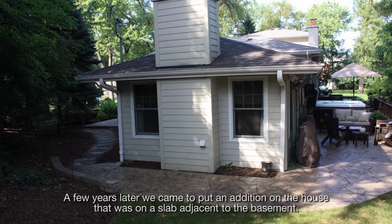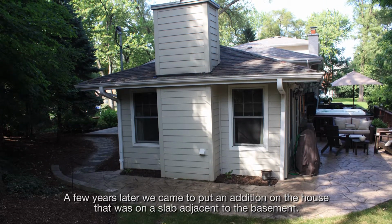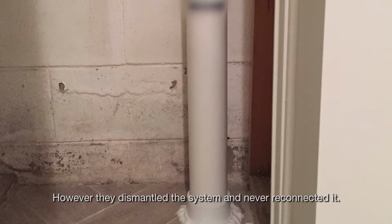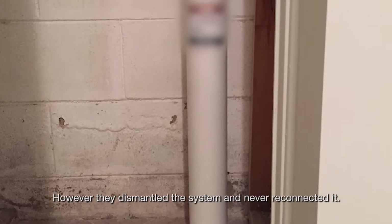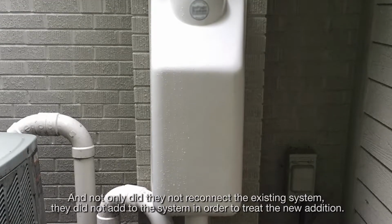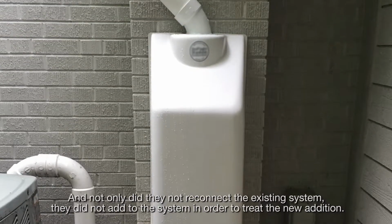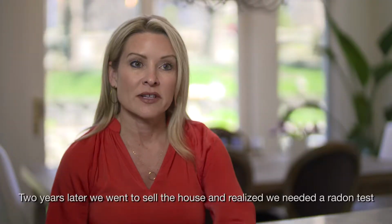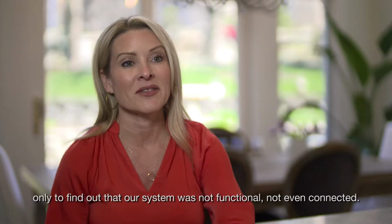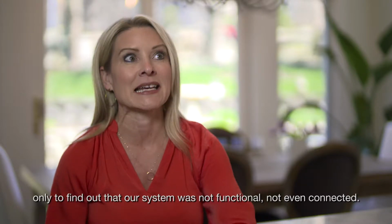A few years later, we came to put an addition on the house that was on a slab adjacent to the basement. However, they dismantled the system and never reconnected it. And not only did they not reconnect the existing system, they did not add to the system in order to treat the new addition. Two years later, we went to sell the house and realized we needed a radon test, only to find out that our system was not functional, not even connected.